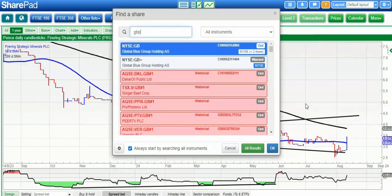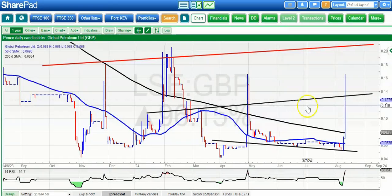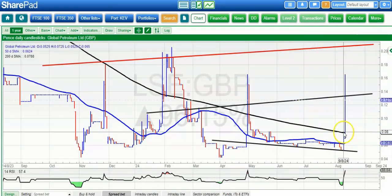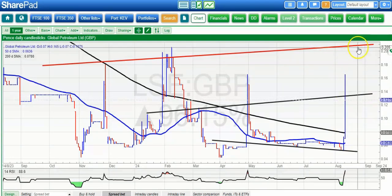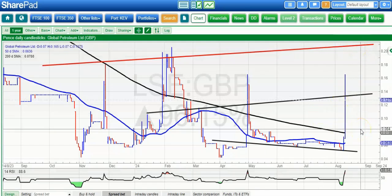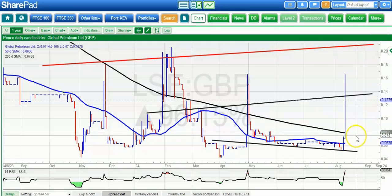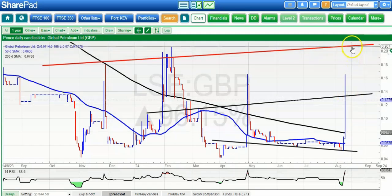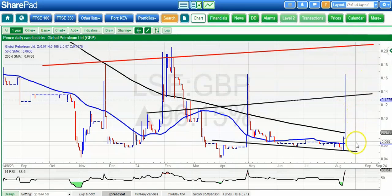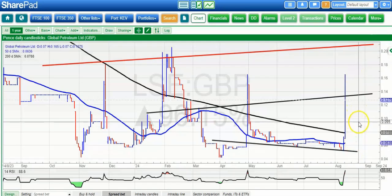Moving on to Global Petroleum, which I covered yesterday, and the shares were up more than 100%. The initial target there was 0.13, and then we were looking for up to 0.2. I think that it's been delivered rather quickly, maybe more quickly than was expected. An end of day close above the initial target there, 0.13, could give us up to 0.21 by the end of this month. Ideally, we stay above the 0.1 pence area, which was the resistance on the way down previously.